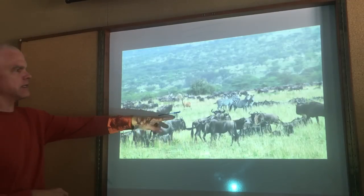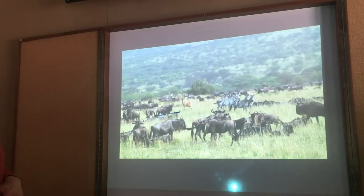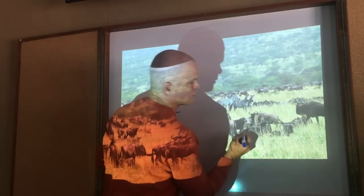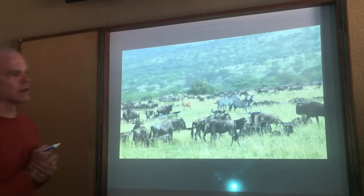These seem to be heads the same size as that one. Are they in a crevice? Same thing is happening with these ones right here. Why are those heads at different levels? They're laying down.